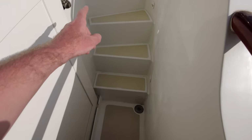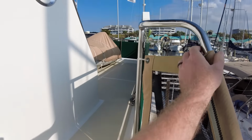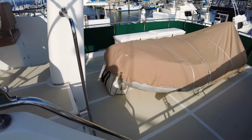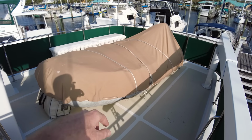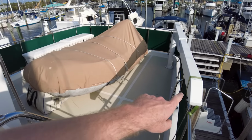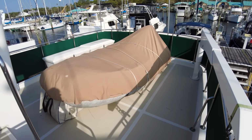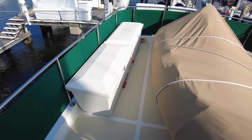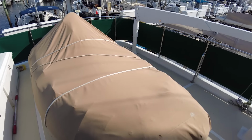So if we travel up these steps, there's lots of stuff to hold on to as you do it. We come to an upper aft deck back here. Dinghy on the deck with a davit system, a hoist to lift it up here. So that's nice. It's not hanging off the back, so if you're in a rough sea, you don't have to worry about that. There's some deck boxes back here for storage, probably for dinghy supplies and whatnot.